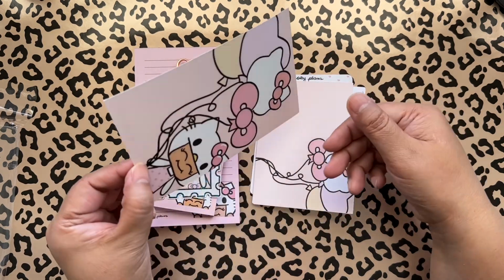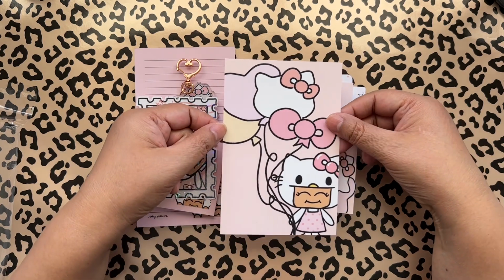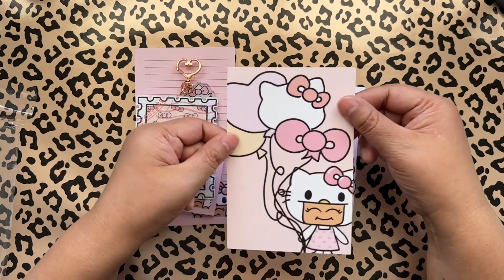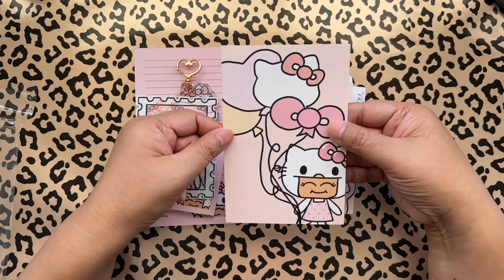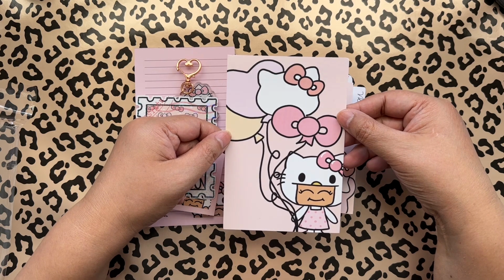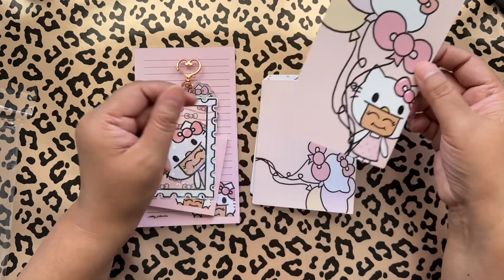Okay, here's the thank you card. And actually you can punch this and put it in your planner as well, or make this into a little pocket if you have a laminating machine. I love this bow. This bow is so cute. All of it. Oh my gosh.